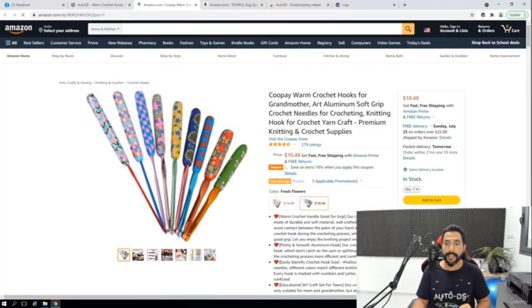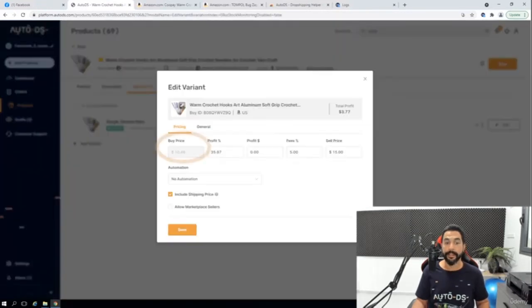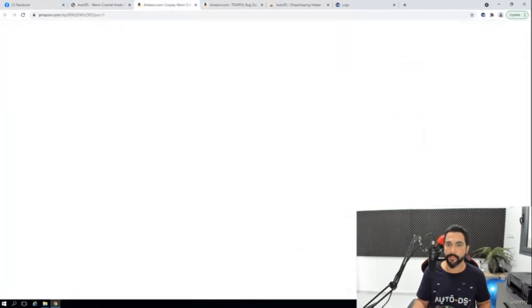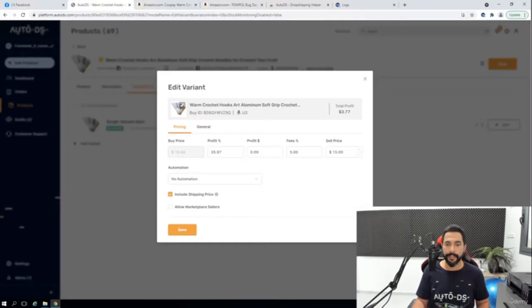As you can see, it costs $10.48, which is exactly what we are reading here. When I edit the variant, you can see that the buy price is $10.48. That cannot be changed because that is what we can see on the supplier's page. We also have another 10% coupon on this product, so that's another 10% profit that you are making. So $10.48, selling for $15. After the 5% fee, do the math, you will see that it comes out to $3.77.